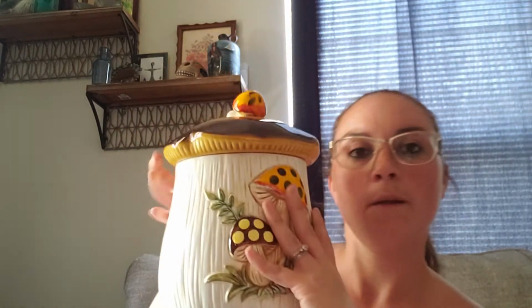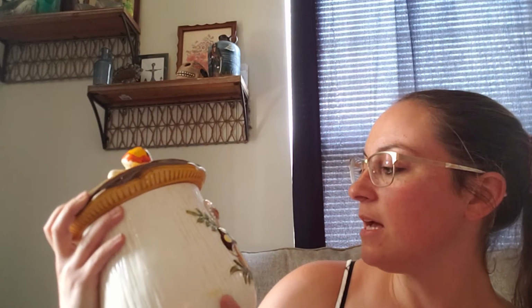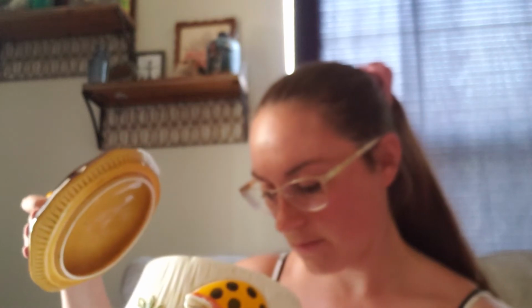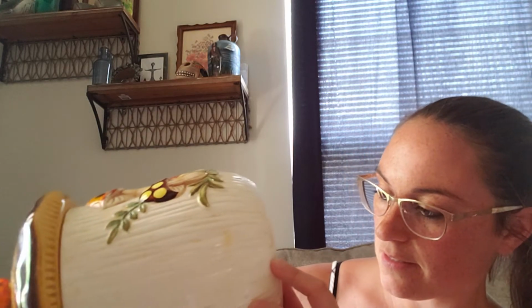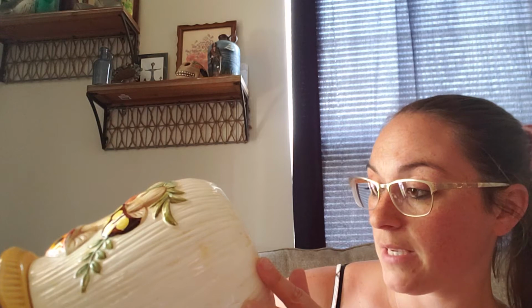Then I was so excited because for the first time I found Merry Mushroom. And it was on the cash and carry table. I think if they had put this in an auction, it would have sold. It's in good shape. There is still some stuff inside, like some crusty stuff. It says Sears, 1988 or 1983, made in Japan.